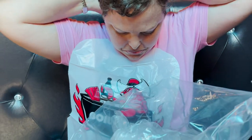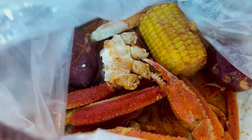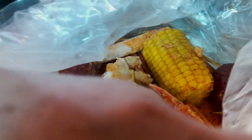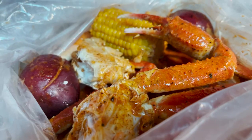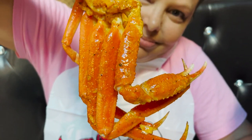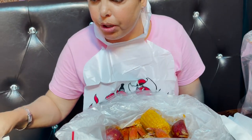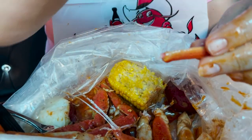The most important part of any crab boil. Supposed to pop it? Oh, that was dramatic. Ooh. Oh my goodness. So a trick I learned is you turn the bag inside out or else you end up getting this stuff all over. Oh, this looks so good. I found out that I like scissors. I feel like scissors help me get access more than the claw does, so.